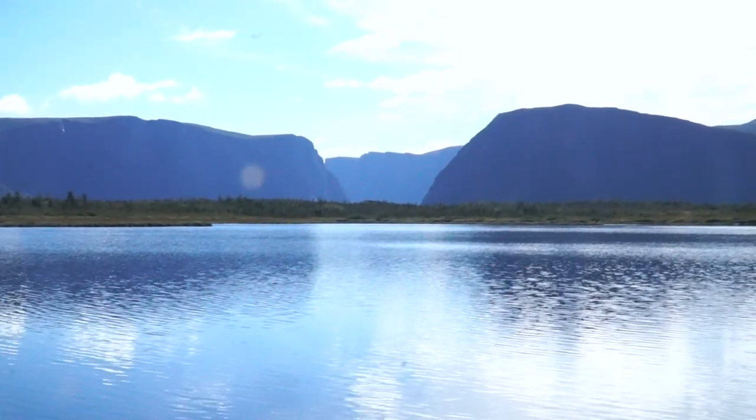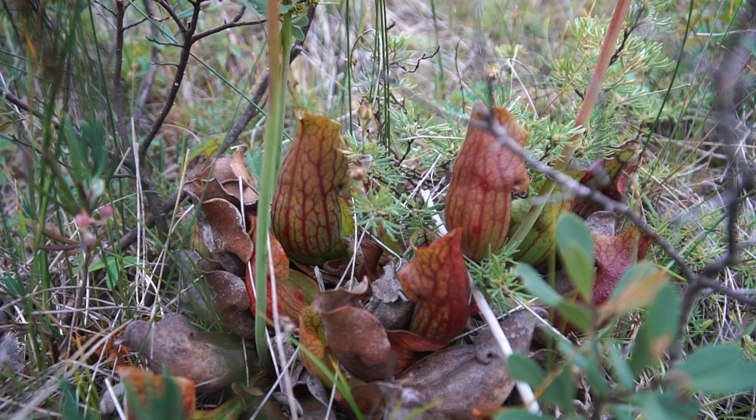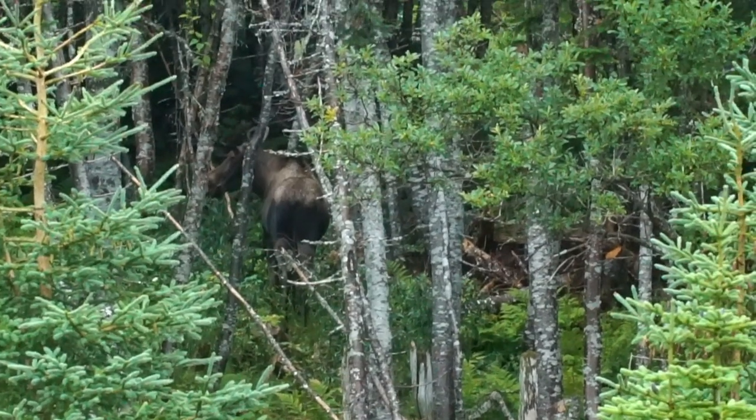Today, fjords. How Scandinavian can you get? Gros Morne is where you can see the earth inside out. Let's get going, I'm so excited.